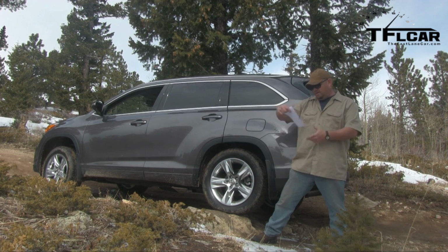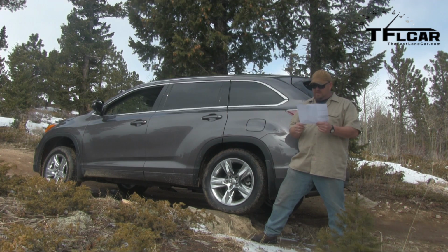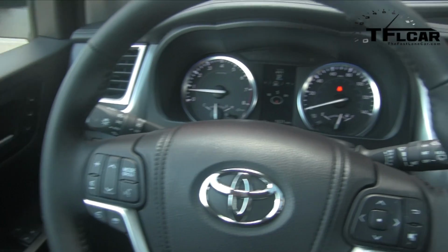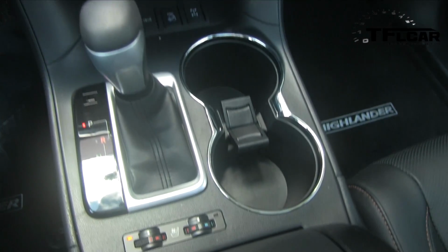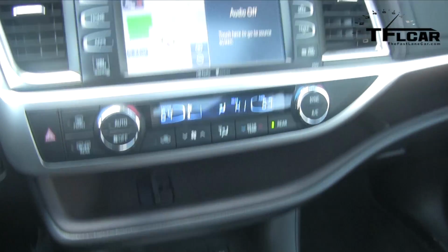I'm holding the sticker right here, and everything combined, the total MSRP, $43,590, delivered $44,450. Now, that is with the V6. That's with the panoramic roof. That's with the leather interior. It's with the upgraded sound system. And basically, it's top of the line. So, 45,000 bucks basically for this vehicle.